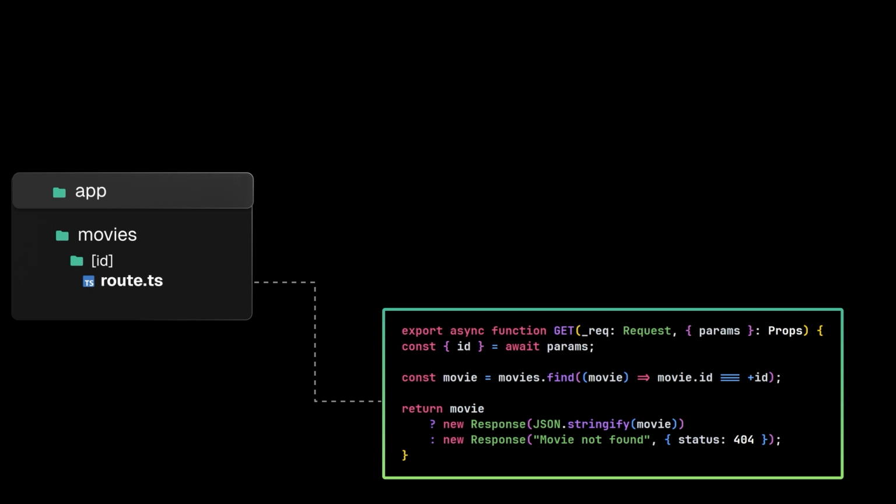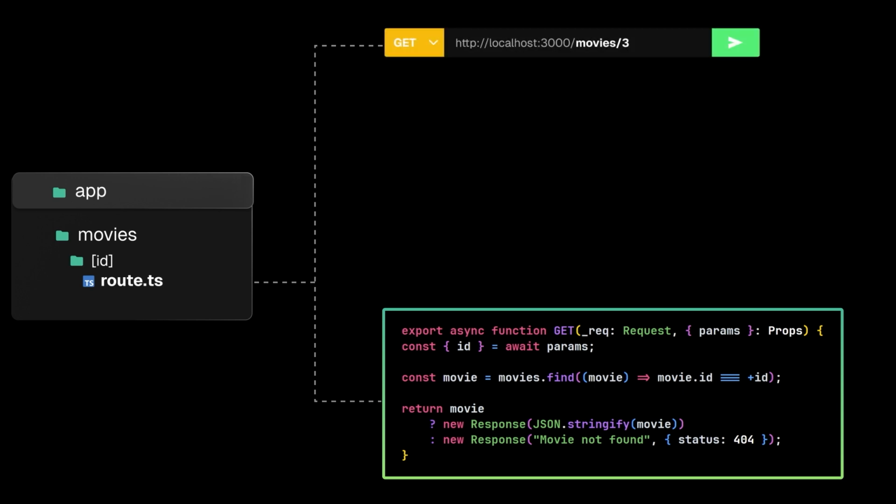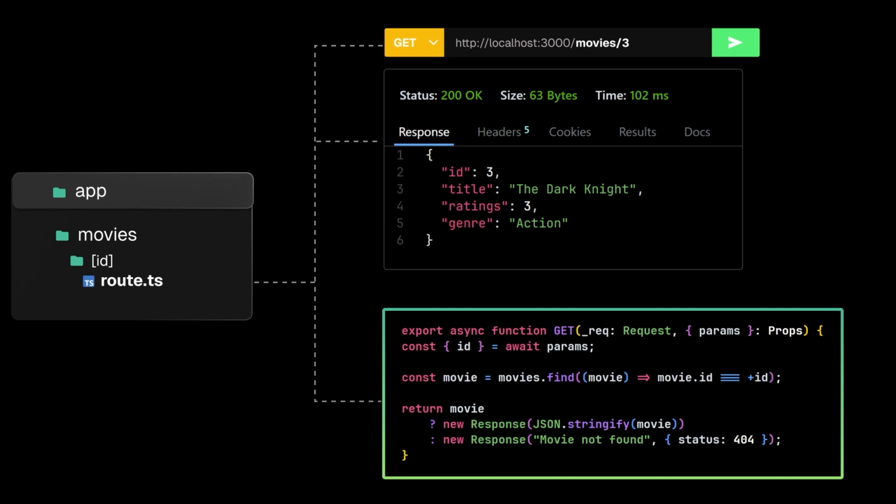Okay, so if we found the movie, then we want to show that to the UI, but if we did not find it, we want to show a message like "movie not found", and the status will be set to 404 not found. So if I visit localhost 3000 and then movies, and then let's suppose I want to get the third movie, we will just provide movies and 3, and now if I click on there, here you can see it's going to give us that movie: the ID will be set to 3, the title will be set to The Dark Knight, the ratings will be set to 3, and the genre will be set to action. So this is how we can take care of the dynamic routes in Next.js.